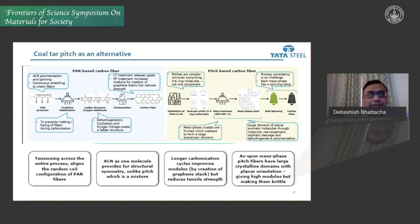The production route would be different, because it is a different starter material. You will need isotropic pitch, you will need some heat treatment to make mesophase pitch, which will be melt spun and then converted to carbon fiber. This technology is nascent. Only very few companies in the world have tried producing carbon fiber in this technology. And of course, it has not got much attention in terms of research and development.